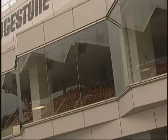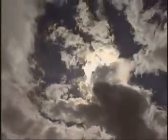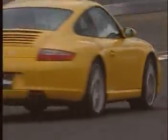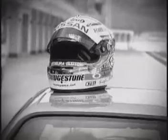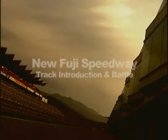2005, the stage was Fuji Speedway, which had just finished its 2-year-long renovation. To conquer the brand new track, Best Motoring gathered the fastest drivers in Japan. Conquering the brand new Fuji Speedway, NSX Type R One-Make Battle.